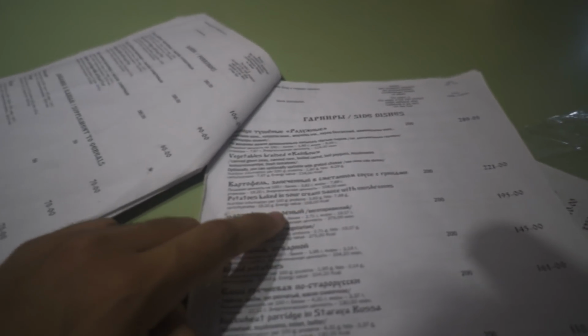So yeah, we're gonna get brizzle chicken, served with fresh vegetables, cucumbers, and tomatoes. Chicken breast fried in egg, baked with tomatoes. As well, we're getting potatoes baked in sour cream sauce with mushrooms, something like that. The waitress came over, we asked her a bunch of questions, and she kind of ordered for us.